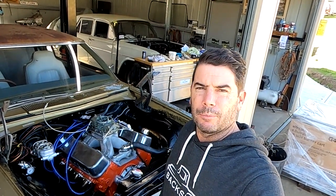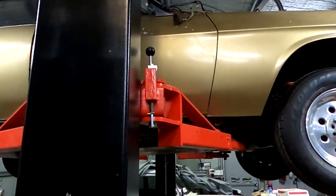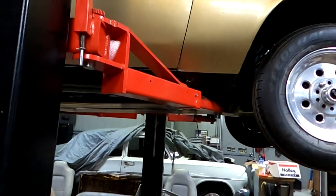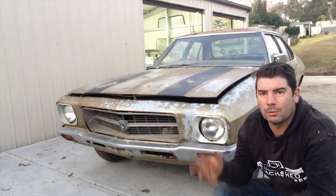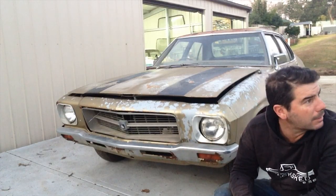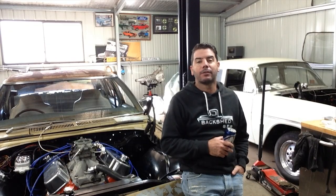This time on Backshed, I'm pulling out my shotgun and taking out every noisy bird on the planet. Oh, for fuck's sake. Now go down. Bottom of the door, so I'm going to have to get all that out. Shut up, seriously.